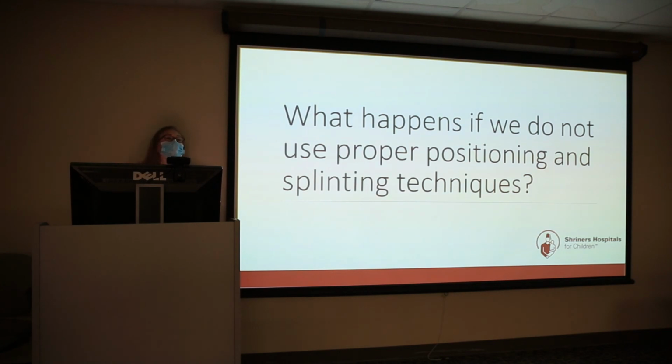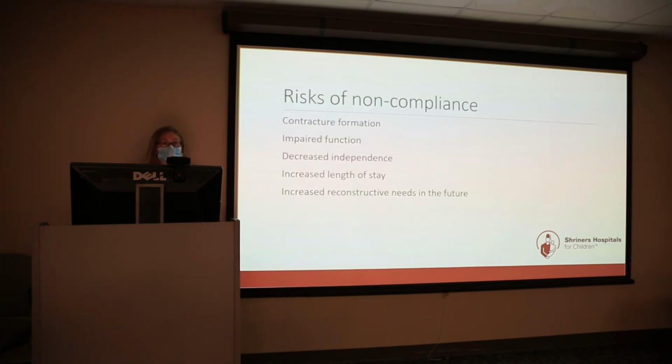So we're going to review, I know we did throughout this presentation, what happens if we don't do proper positioning and splinting techniques. So the risks of noncompliance are obviously contracture formation, which can cause impaired function, decreased independence, increased length of stay, because oftentimes our patients come off the unit, and if they've got a contracture, once their wounds heal a little bit more, they're going to be going back for reconstructive surgery and neck releases and axillary releases to release the contractures that have already formed. So that increases their length of stay. Obviously, there's more cost to it, and the increased reconstructive needs for the future.